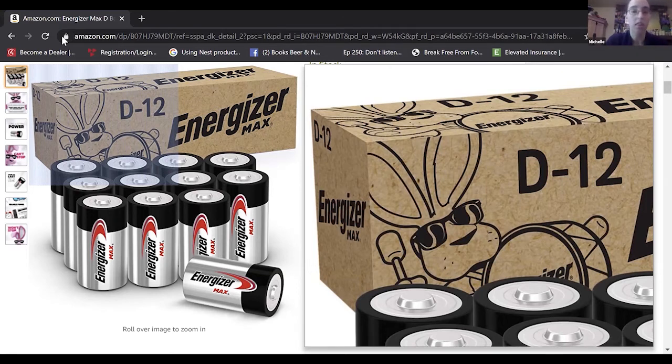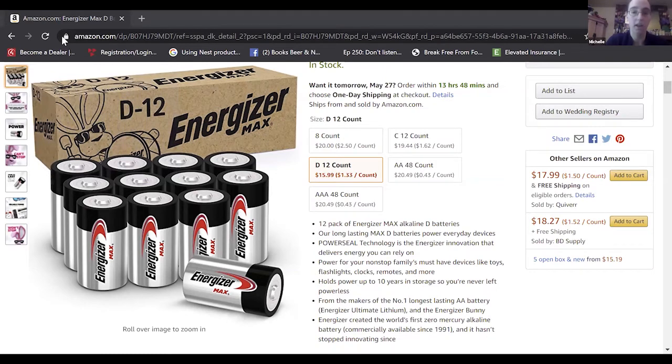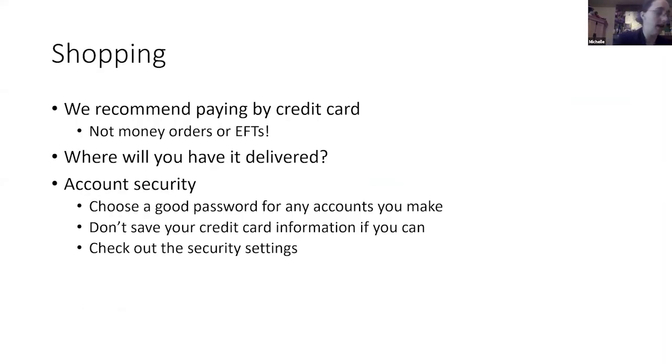So the next thing that I want to talk about is, what do we do to actually pay? We recommend paying with a credit card. You have more protections on a credit card if there is a problem than you do on anything else. If you pay with a debit card, you'll just be out the money. If you pay with a prepaid credit card, you'll be out the money. Also with a debit card, they can just keep drawing on it in a way that they won't be able to with the credit card.